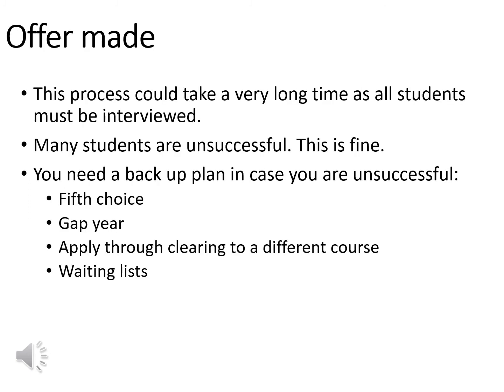Once the students have attended their interview at university, then they will receive an offer. And this offer usually comes anytime between January to March. It could take quite a while for an offer to come through just because of the huge number of students that these universities will need to interview. And the offer that's made will be conditional, so it will require the student to achieve specific grades on A-level results day in the August.